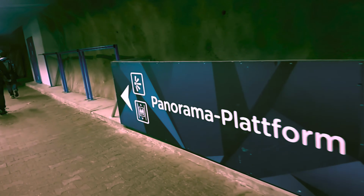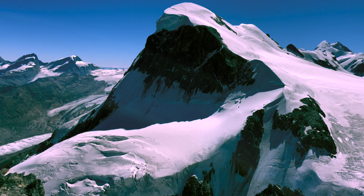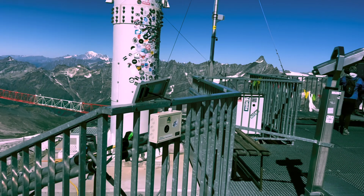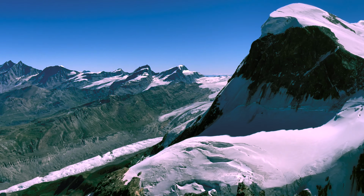Now here's our way to the panorama platform. You need to take a lift in order to go to the platform, and this is the amazing view of the Alps. On 3 sides we have 3 countries: one is France, one is Italy, and one is Switzerland. And this is an amazing view of the Alps altogether.